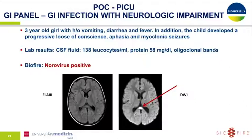is available for us. So usually if we have something unknown going on, and particularly children that are so heavily neurologically impaired, we test, of course, the CSF fluid, but we also perform, and as I said, this is just the way we approach it, the respiratory panel and the GI panel. And much to our surprise, in contrast to the clinical presentation of the child, we were able to detect norovirus. And along with that, we performed the MRI scan.